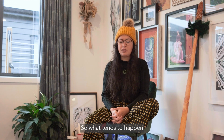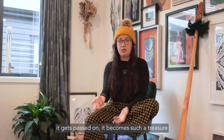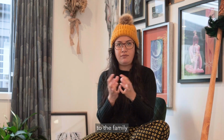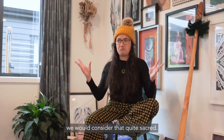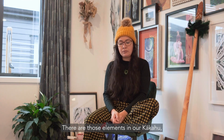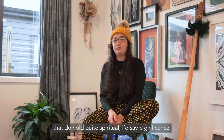So what tends to happen is, because there's a love woven into the kakahu, and it gets passed on, it becomes such a treasure to the family, because it's so personal to us. Something on your body, we would consider that quite sacred. There are those elements in our kakahu. They do hold quite spiritual, I say, significance.